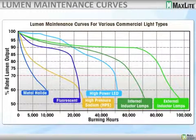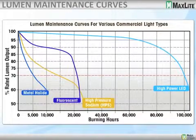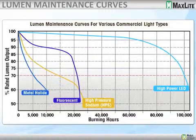Induction lamps, considered some of the longest-life lighting products in the industry, are rated at 100,000 hours, but if held to an L70 standard, they would be closer to 60 to 80,000 hours. And we've been showing high-power LEDs at about 50,000 L70 hours. This is a typical chart. I'm going to show you a modern chart. We're looking at L70 numbers that are out beyond 90,000 hours, utilizing the latest methods for measuring lifetimes and lumen depreciation for LED luminaires. And remember, we're still at the beginning of our industry. We've got a long way to go.